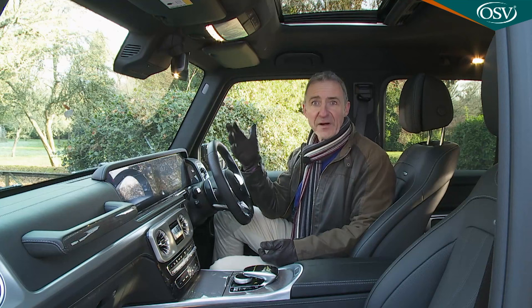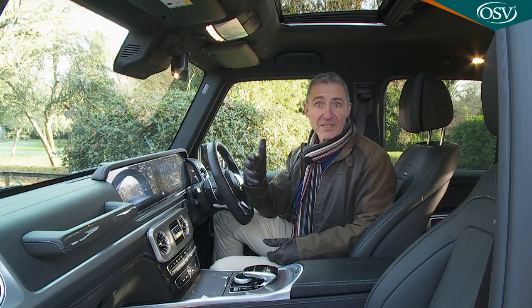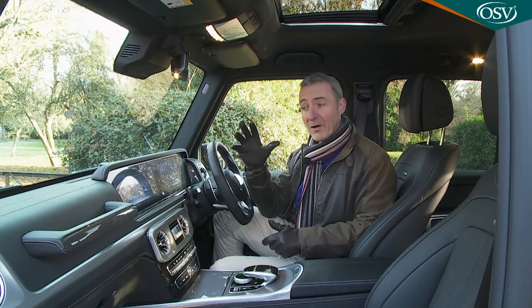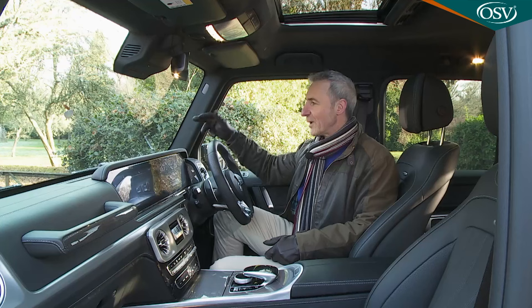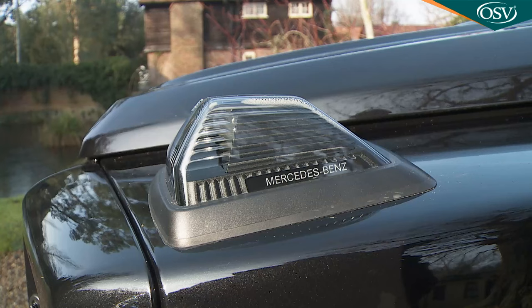Now, to build on that, the development team felt the need to reference the exterior in this cabin redesign. So the shape of the round headlights is, for instance, replicated by the circular jet engine style air vents. And these little corner dashtop speakers, well, they're supposed to reference the spherical shape of those iconic front indicators.